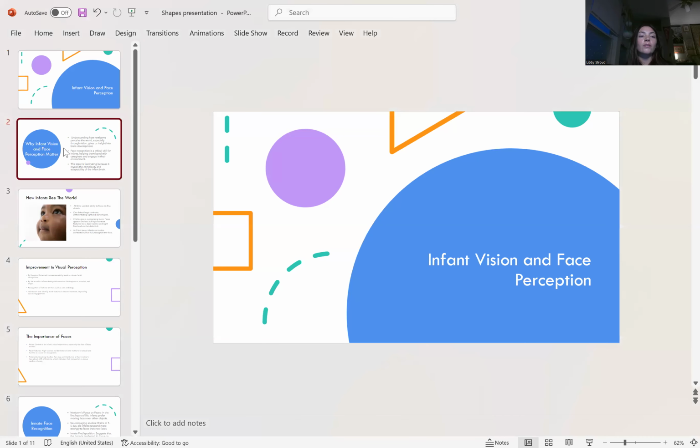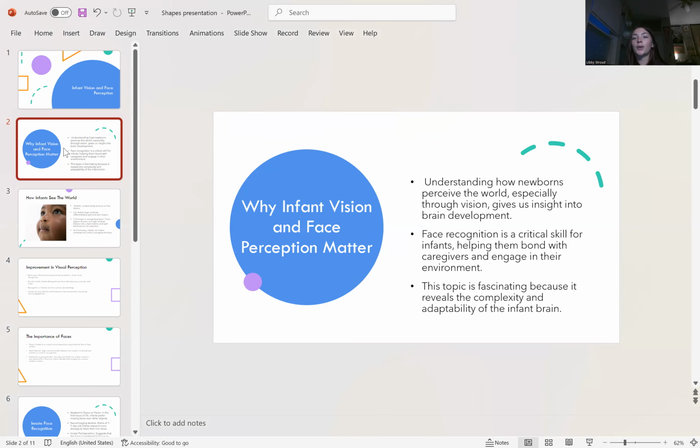So, why do infant vision and face perception matter? Understanding how newborns perceive the world, especially through vision, gives us insight into brain development. Face recognition is a critical tool for infants, helping them bond with caregivers and engage in their environment. And lastly, this topic is fascinating because it reveals the complexity and adaptability of the infant brain, and just the human brain in general.